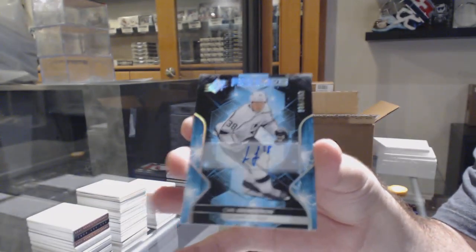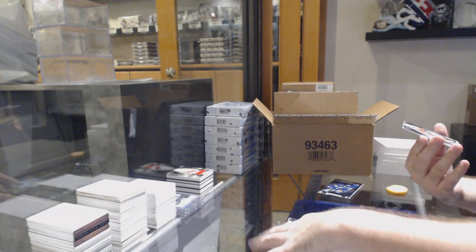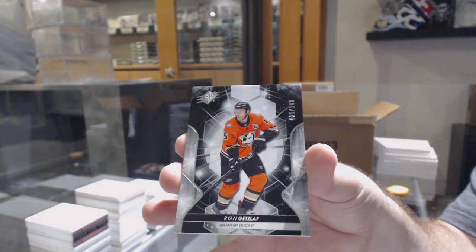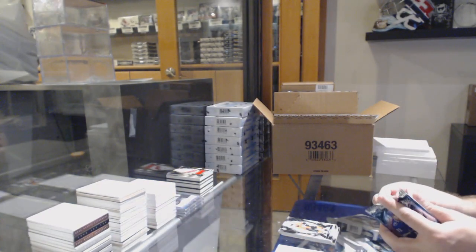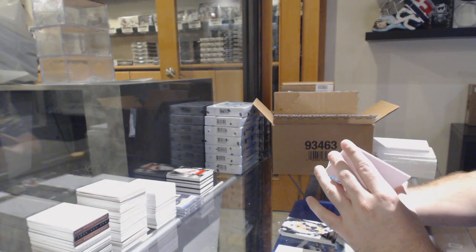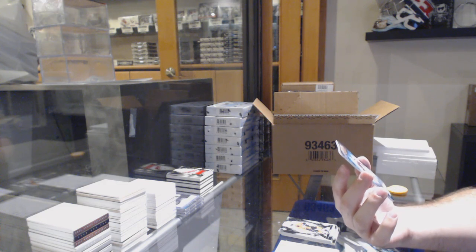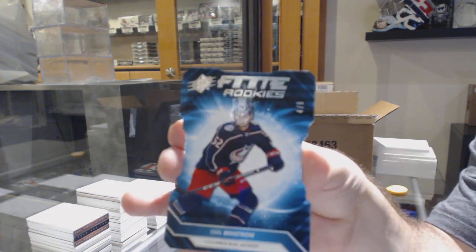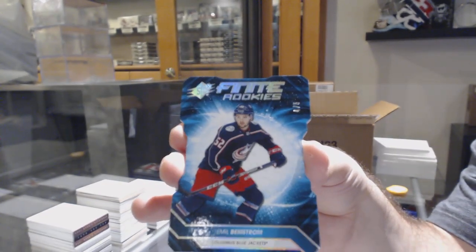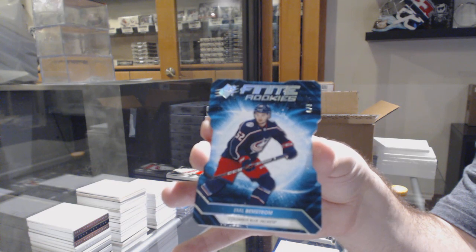So, five spot. Is chat still working, by the way? Everyone's just silent right now and just enjoying. Number 125, Ryan Getzlaf. So, five spot. So, let's see if five can have a sweep. Woo! Almost had a sweep. We've got a finite rookie, number 4 of 5, Emil Bemstrom.